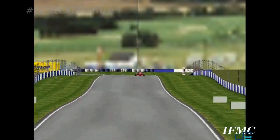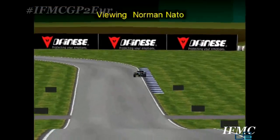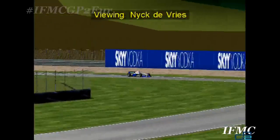But we will wait and see on that, as Pierre Gasly's out on track, as is Felix Rosenqvist. Norman Nato out on track for Lotus-based Sony Racing. Santiago Urrutia out there as well, as is Alex Lynn. So both Carlin cars getting out at the same time.